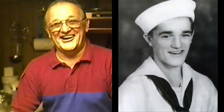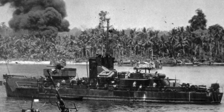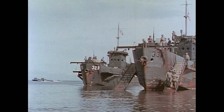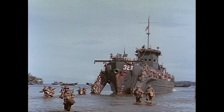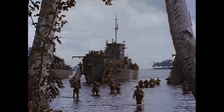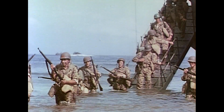J.R. Reid and Stephen Ganzberger served on the USS LCI G-65 during World War II. The initials LCI stand for Landing Craft Infantry, and LCIs have an incredible yet mostly unknown history. LCIs had the most dangerous job of all. Their job was to deliver Allied troops onto enemy-held beaches during the first waves of invasions.